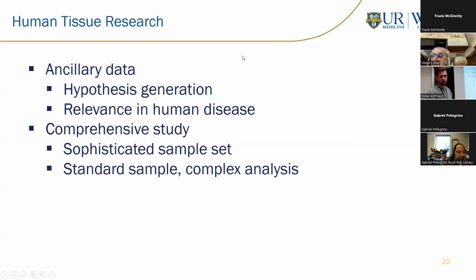All right, so that's great. This is a bit of a shifting gear, but I wanted to talk a bit about human tissue research in general, right? These are precious samples, and we want to use them the right way and get the most out of them. With respect to that, how I'm going to frame this last bit is thinking about what can be done with this, but really focusing in on the second bullet, right? There's nothing wrong with using these tissues for ancillary data, whether you want to generate a hypothesis, begin formulating a study, or even, you found a strong mechanism and you want to show that it's relevant in human disease.